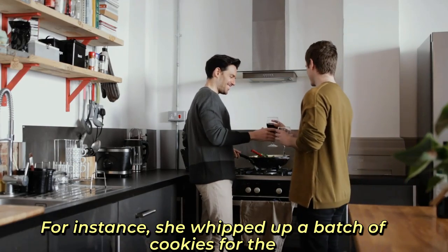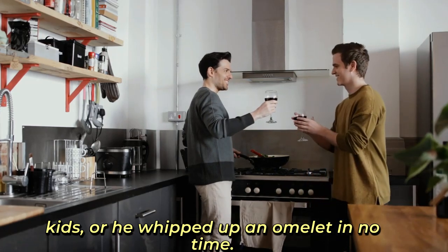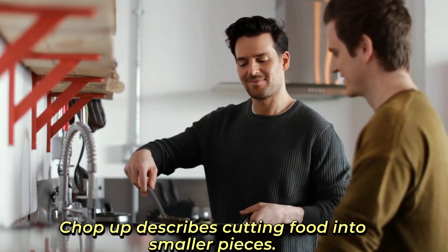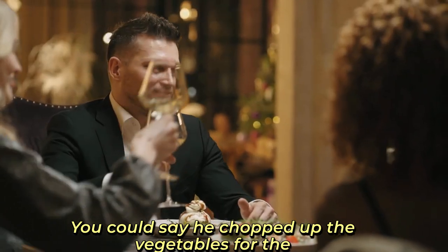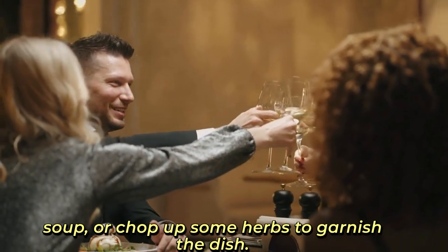For instance, she whipped up a batch of cookies for the kids, or he whipped up an omelet in no time. Chop up describes cutting food into smaller pieces. You could say, he chopped up the vegetables for the soup, or chop up some herbs to garnish the dish.